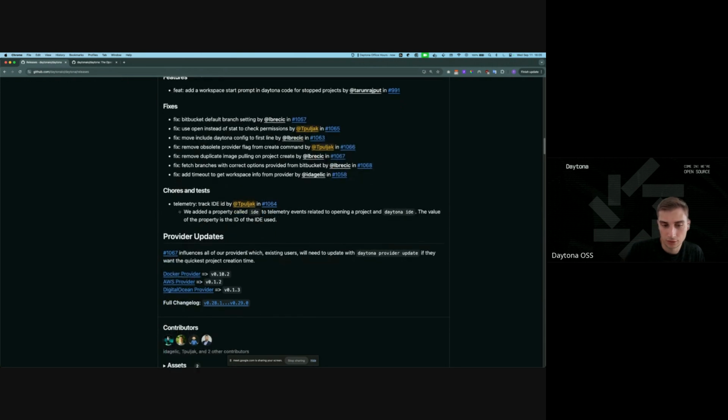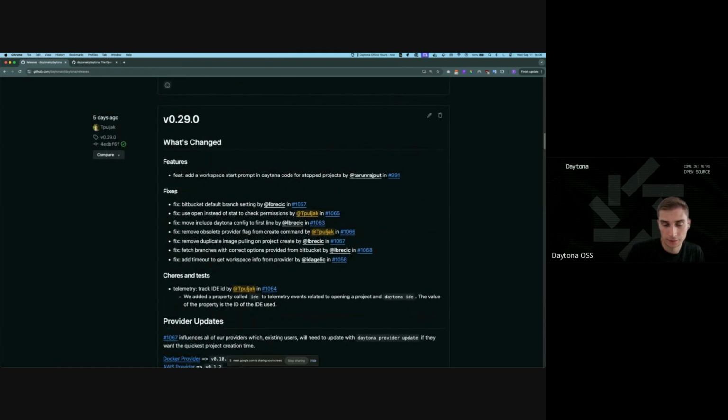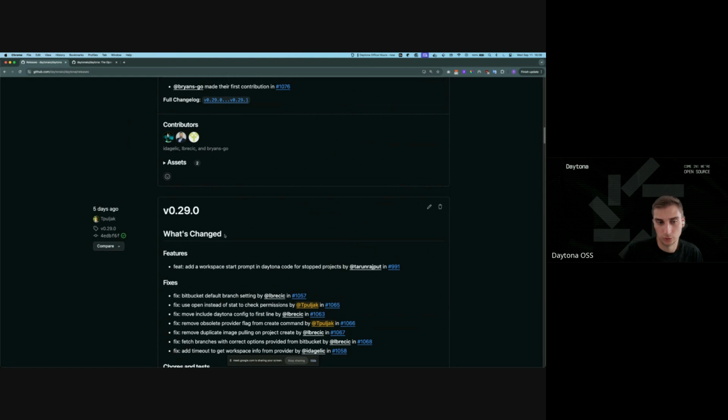Then a few provider updates. So the speed up of the duplicate image pulling, I think this is it. Yeah, so it includes all existing providers. So users that haven't updated their providers can do so with Daytona provider update. And you can also pass the all flag to automatically update all of them. Okay, that's done with 0.29.0.